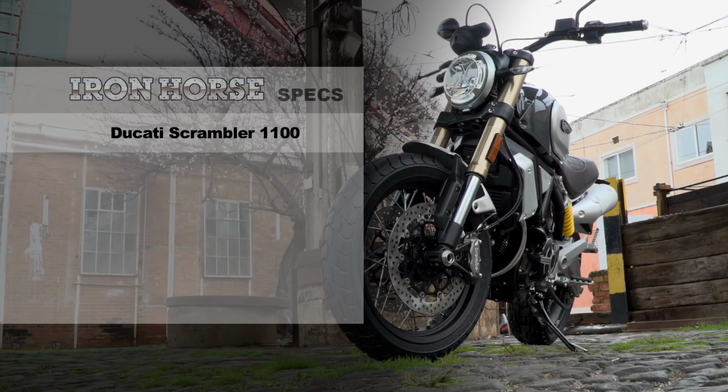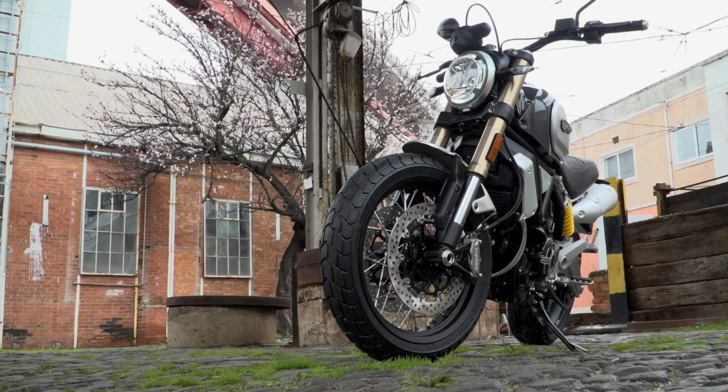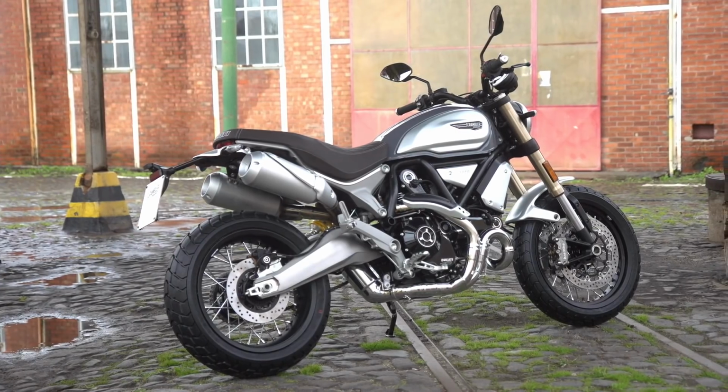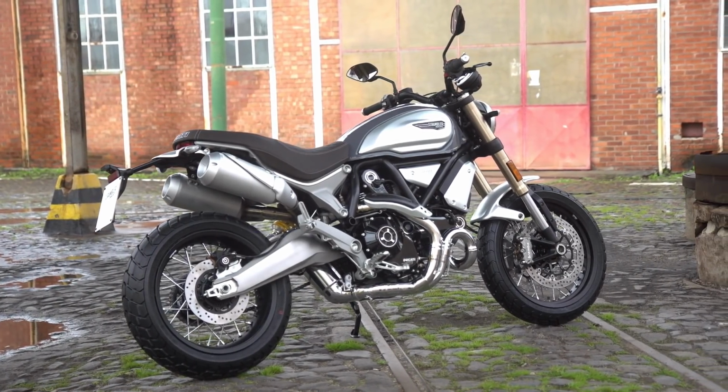Actually, while you explain that, let's bring up the spec box. There are three different models. You get the standard model, which is 196,000 Rand. Then the one we were riding on that launch, which was called the Special, 213,000 Rand. And then you get a Sport model that has Termignoni exhausts and Öhlins and all that. That's 223.